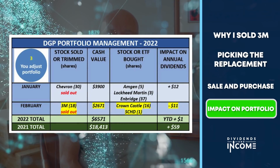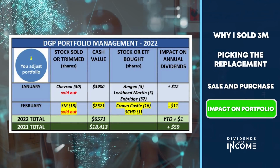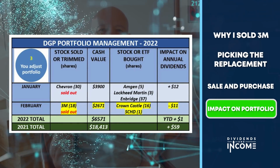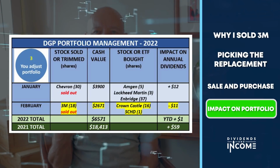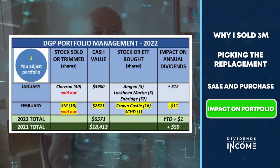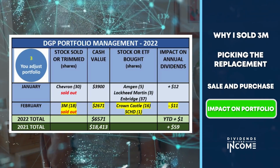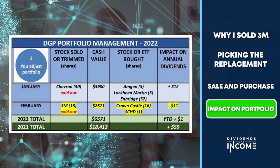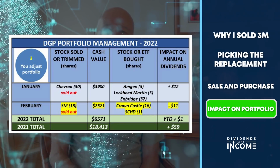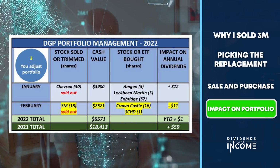Okay, I want to finish out with this slide, which talks about the 3 reasons that the dividend income in a dividend growth portfolio goes up. 1 is dividend increases from the companies. 2 is a reinvestment of the dividends, which I do in the middle of every month. And 3 is occasional portfolio changes. What we've talked about today is an example of that third category.